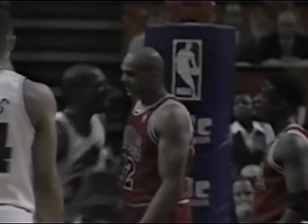The technical foul has been assessed to Tyrone here. Okay, so Scott gets a personal foul, which was called after all this is all over. There's the foul. Shoot the technical, and then they'll go down and shoot 2 free throws.